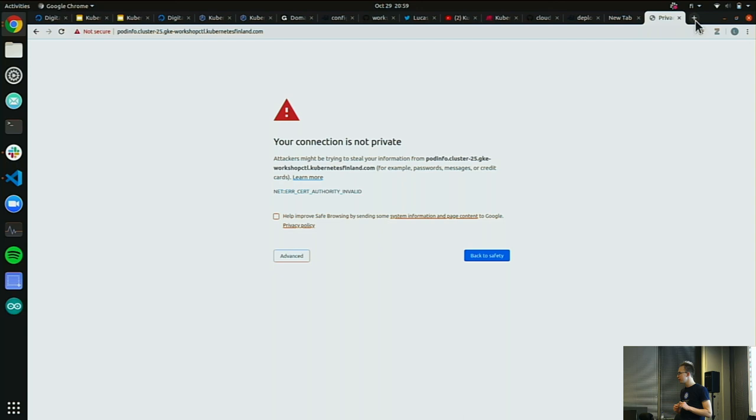And the public IP for this one is from the Google instance? Yes, Google provides the public IP for this, using one of their load balancers.